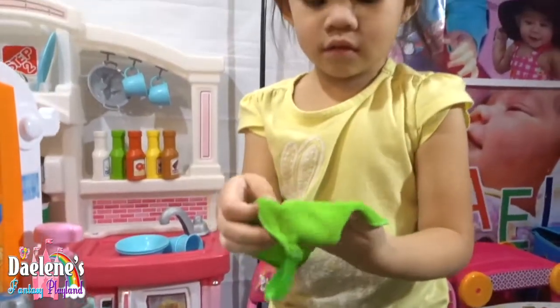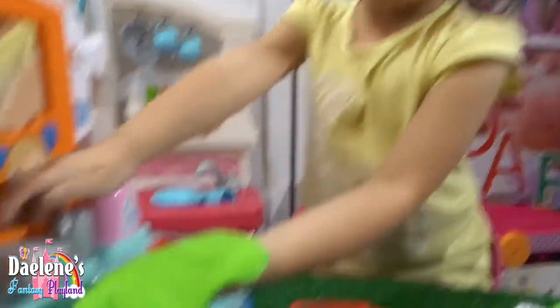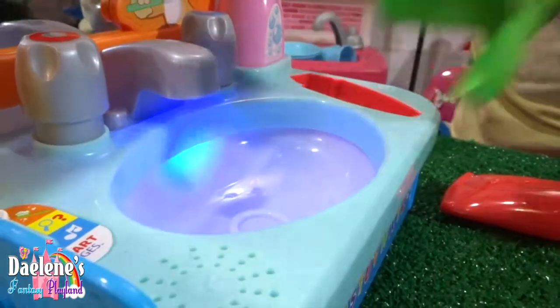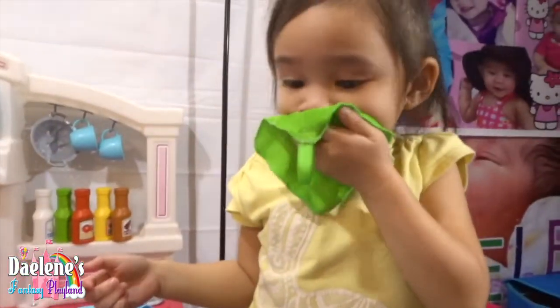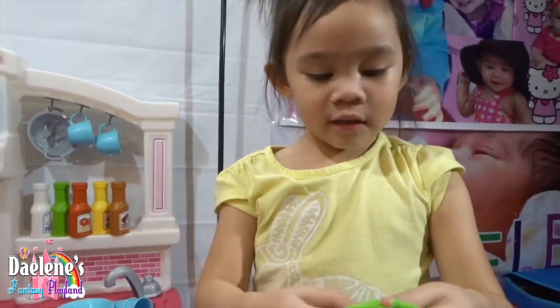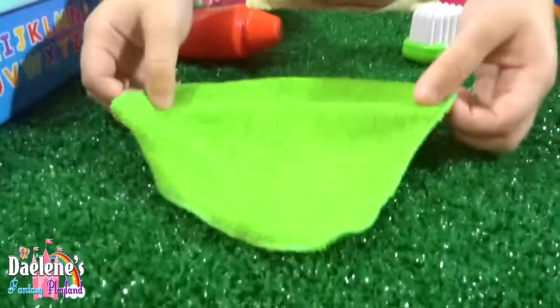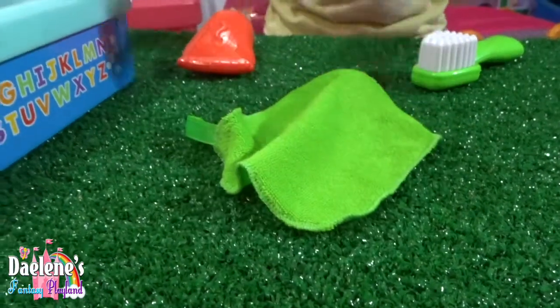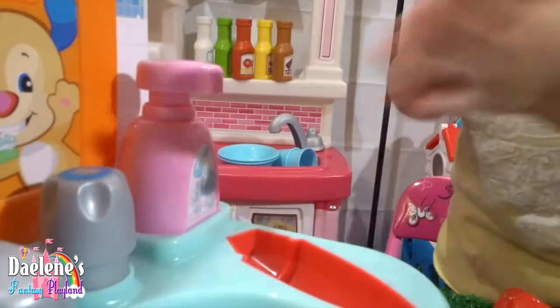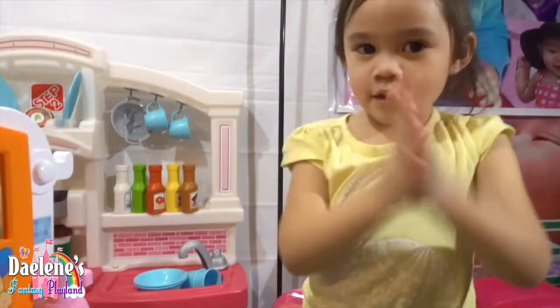That's the towel. Daelene's gonna use the towel. Oh, is that water? Okay, that's water. I thought it was soap. Okay, Daelene's gonna clean her mouth now. Wow, you did a good job, Daelene, brushing your teeth. That's really cool. Okay, she's gonna clean her hands after brushing her teeth. Soap makes my hands nice and clean. Nice, Daelene.